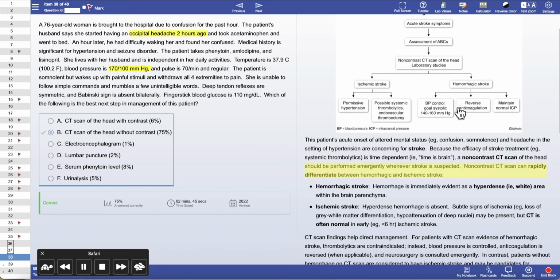Non-contrast CT scan can rapidly differentiate between hemorrhagic and ischemic stroke. Hemorrhagic stroke hemorrhage is immediately evident as a hyperdense, i.e. white, area within the brain parenchyma. Ischemic stroke, hyperdense hemorrhage is absent. Subtle signs of ischemia, loss of gray-white matter differentiation, hypoattenuation of deep nuclei, may be present, but CT is often normal in early ischemic stroke, first 6 hours. CT scan findings help direct management.